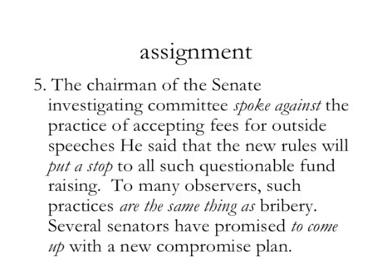The chairman of the Senate Investigating Committee spoke against the practice of accepting fees for outside speeches. He said that the new rules will put a stop to all such questionable fundraising. To many observers, such practices are the same thing as bribery. Several senators have promised to come up with a new compromise plan.